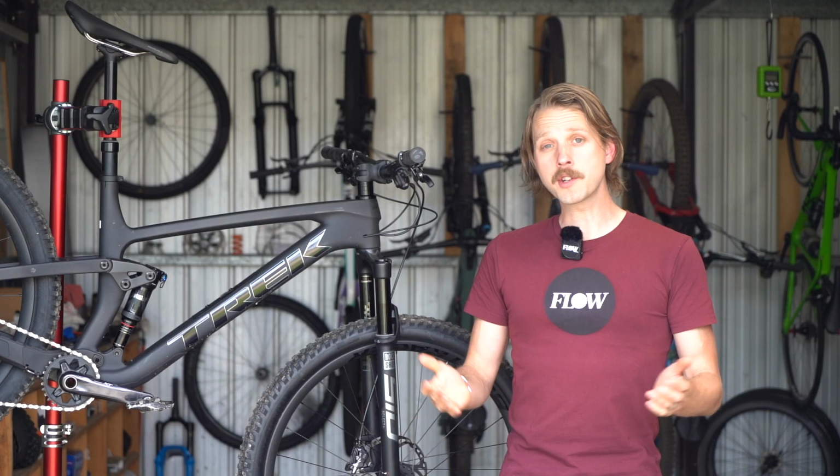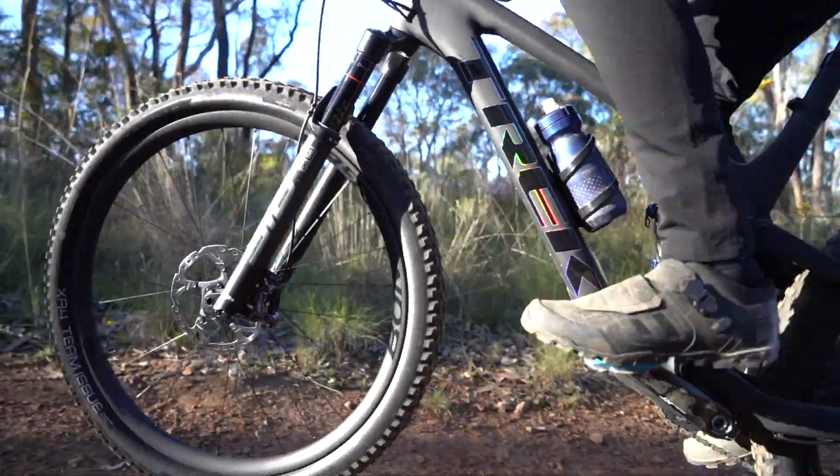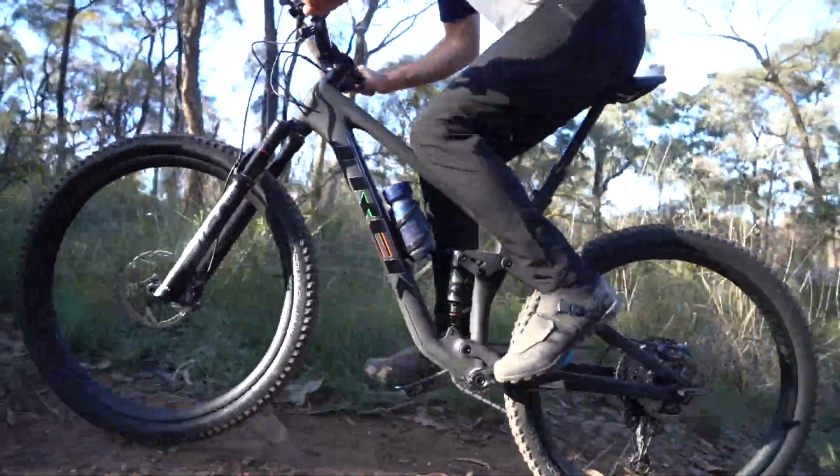On the trail, the Trek Top Fuel is easy to get used to, with no quirks to the fit, the handling or the suspension design.